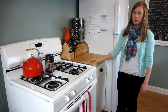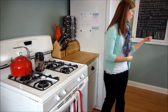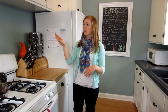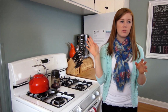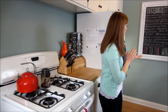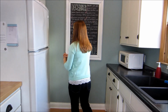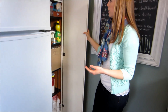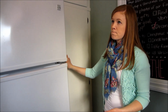Eventually, we're going to replace these 2 appliances to make them stainless steel as well. And right now, all we have is this little white microwave. We're planning on somehow adding in an overhead microwave one day, but for now, that's what we have. We have our big chalkboard in here that I love to decorate for the seasons and the month, so that's really exciting. And we actually do have a really decent amount of storage for a not super huge kitchen. We have a big, really deep pantry cabinet.